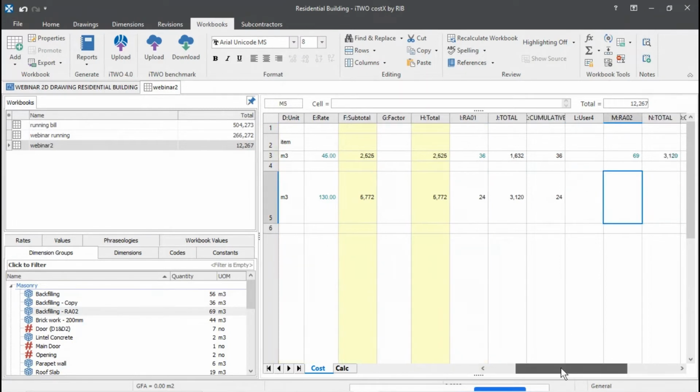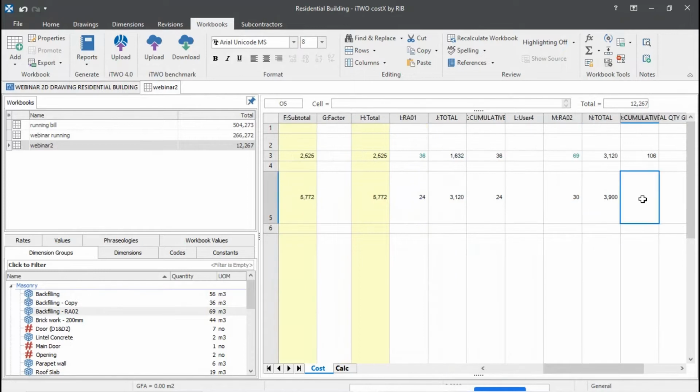Similarly, I have like 24. Let's say like I have 30 here, and a similar way of having the formula for getting the total price on the particular quantity for this particular bill. I'm going to say M5 into, here it is. So similar way, the cumulative way of getting the quantities between the consecutive bills would be like M5 plus 1.